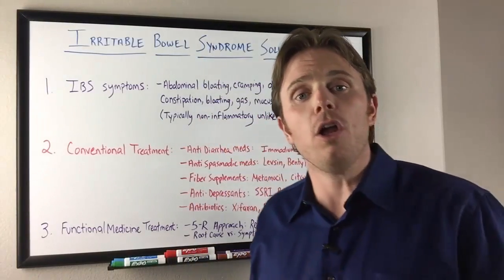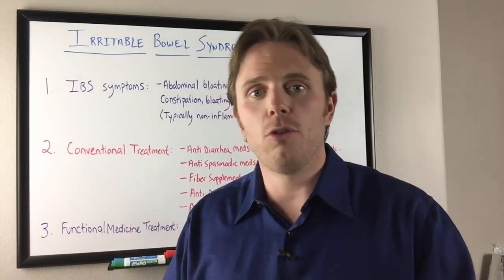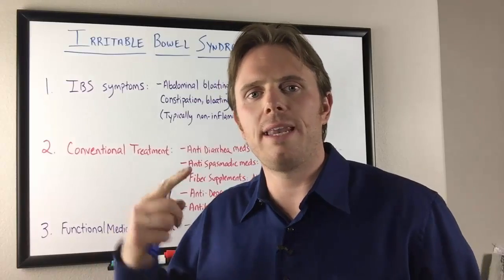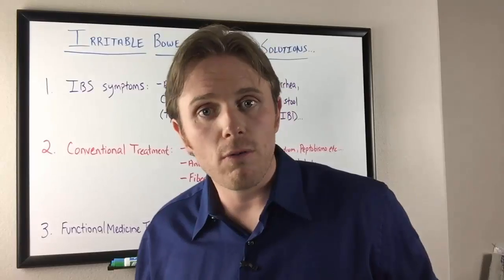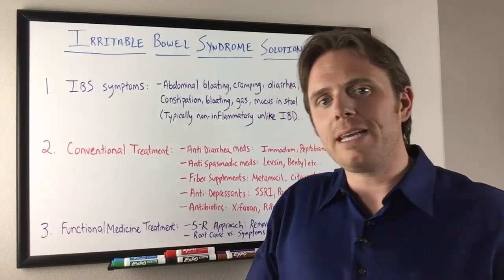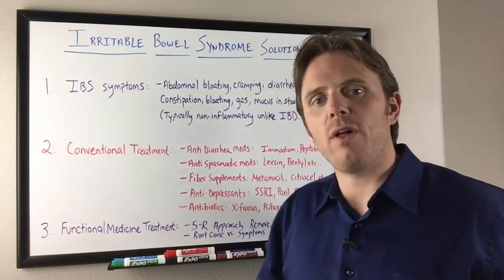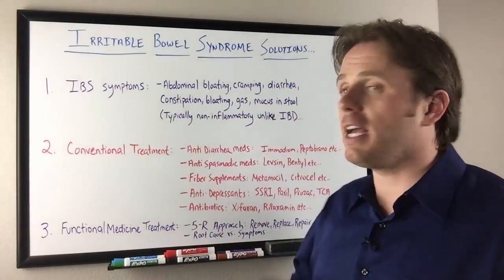Third R is repair. And when we repair, a lot of times we're adding in gut nutrients to help healing: L-glutamine, glycine, N-acetylglucosamine. We also could add in licorice root, slippery elm, aloe, Jerusalem artichoke, right? A lot of different things. And we could also add in some probiotic. Now, probiotic typically comes in at the last R, re-inoculate, but sometimes we'll add it in sooner if people have a lot of these conventional IBS symptoms.